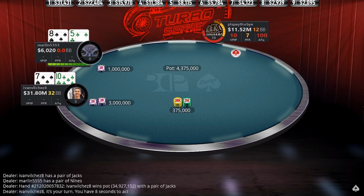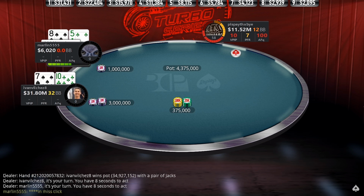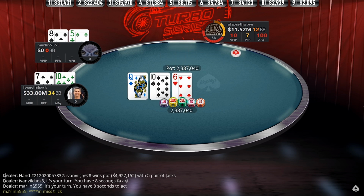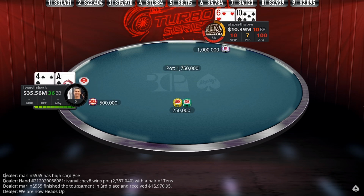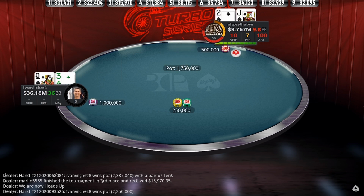Ivan thinking about folding, but he will stick it in. He's got the best hand here with 10 high. Yep, Marlin says fucking misclick. 8 or a 5. Nope. Just kidding. Ivan with the pair of 10s. Pretty well deads Marlin on the flop. Just like that, Ivan's got the big stack.